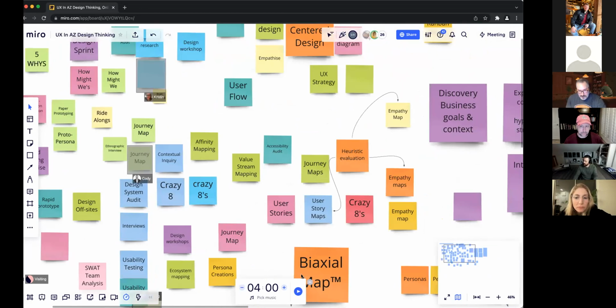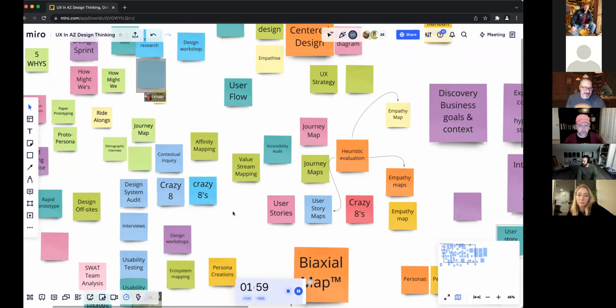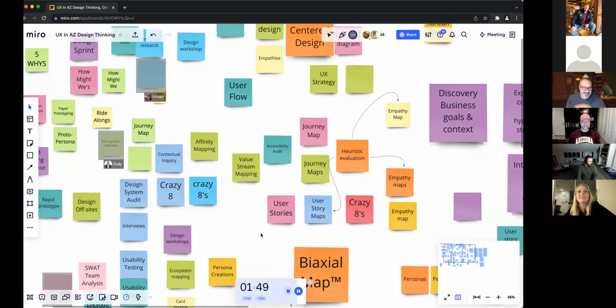I never even started the timer. Let's give it. You know you got to push the pick music button. I've got Queen playing in the background at this place I'm at.